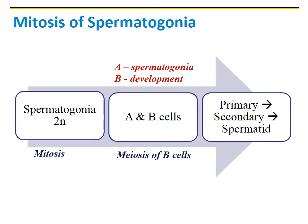In males, the cells of the seminiferous tubule that will give rise to the final gamete are called spermatogonia. These are diploid and become functional at puberty. Spermatogonia divide by mitosis to create 2 diploid progeny cells. This means that males constantly replace their spermatogonia. The 2 progeny cells are called A and B cells. The A cell stays a spermatogonium and continues to divide by mitosis. However, the B cell will undergo spermatogenesis to become a gamete.